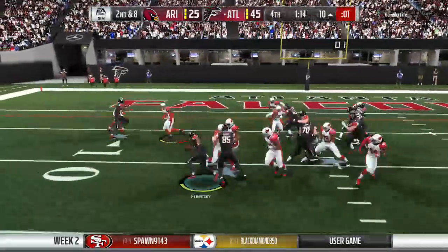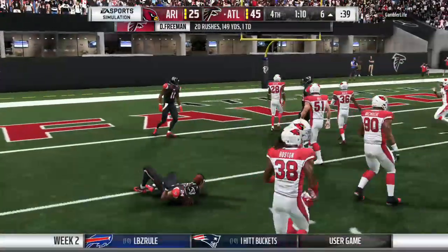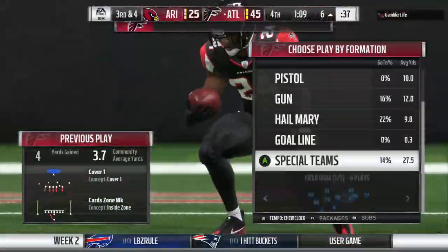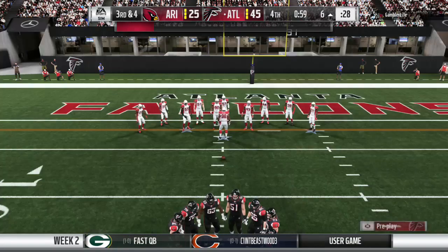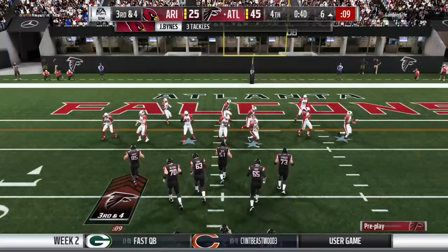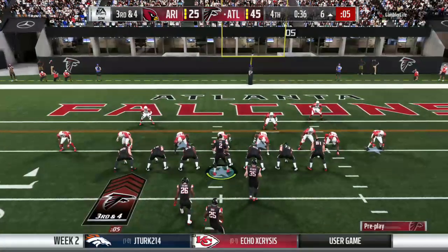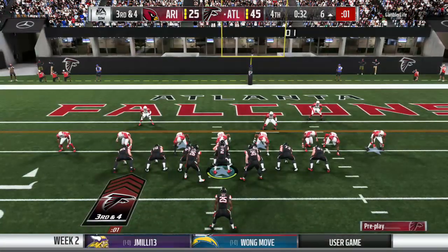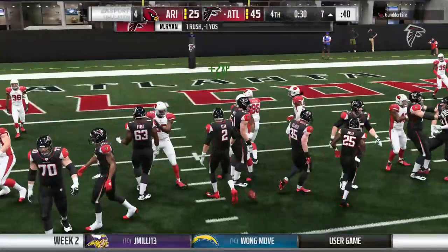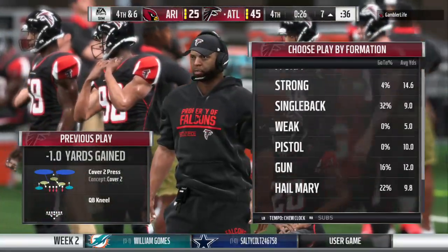A 20th carry now for Devontae Freeman, and he's going to fight his way forward here for a modest gain. 4 yards on the pickup there as it'll leave him with a 3rd and about 4 more for a 1st. Defense still with 3 timeouts. We'll see if they want to use them here as the kneel down comes.